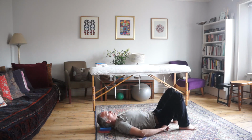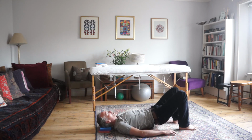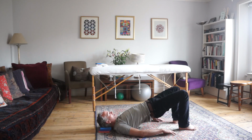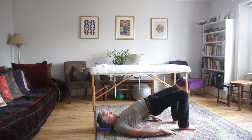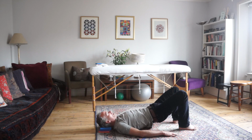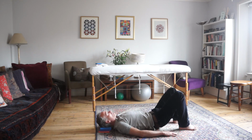So you're imagining peeling off each vertebra at a time from the base of the pelvis all the way up through the spine, right up into the upper thoracic part of the spine, making sure you breathe so you're not holding any tension. Then you're just rolling back down through the spine. It's a really lovely undulating movement for the spine.